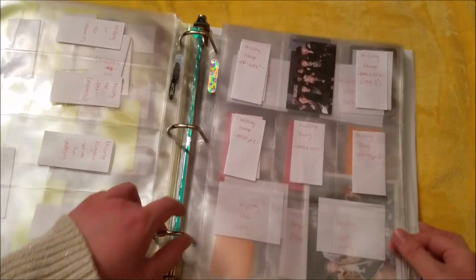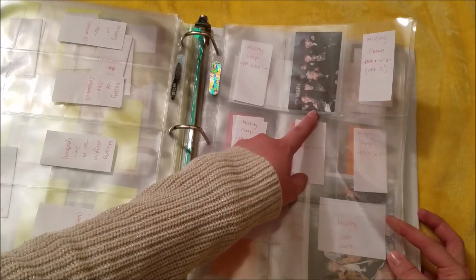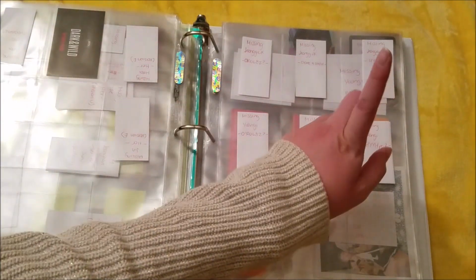I actually purchased the horizontal group card from someone on Twitter. They sold it to me with a NCT card, so I have that. Then we have Yoongi and Jungkook for those older albums as well, so OR Relate to You, Dark and Wild, and HYYH Part 2.